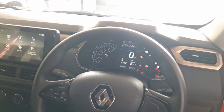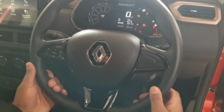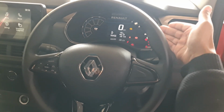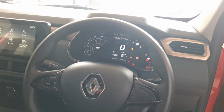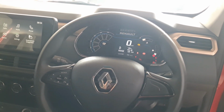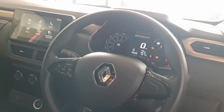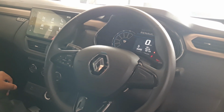Up front, the driver has got an instrument cluster which seems fairly standard. You've got your gauges on the side, then you've got your temperature as well as your petrol indication on the other side. You've got obviously your speedometer, and that's all that you get in this great car. Yeah, no, it's quite nice. I like the front of the Kiger.